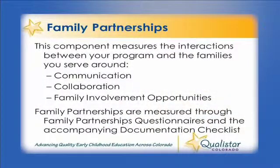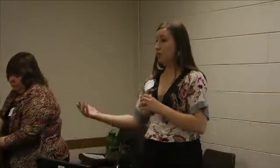The family partnerships component of the rating measures the collaboration and communication that the program has with its families and the surrounding community. We're also looking for the different ways that families can be involved in the program. We measure this in two different ways. One is the questionnaire that families get that they're able to fill out, confidentially, of course. And then we will sit down with the program and go through a checklist that correlates with what's on the questionnaire, trying to see both sides of what the parents are experiencing and what the programs have documented for their program.